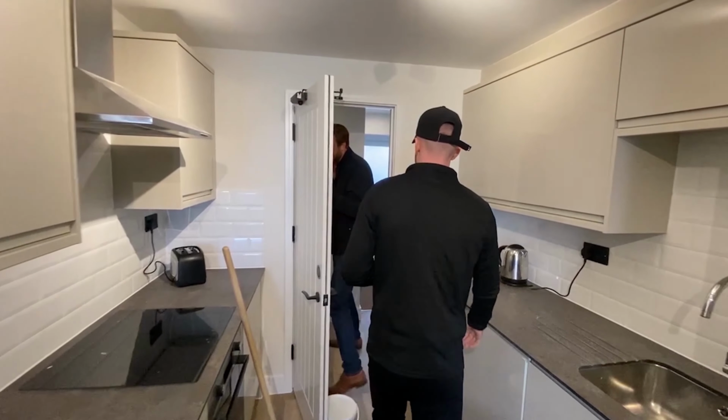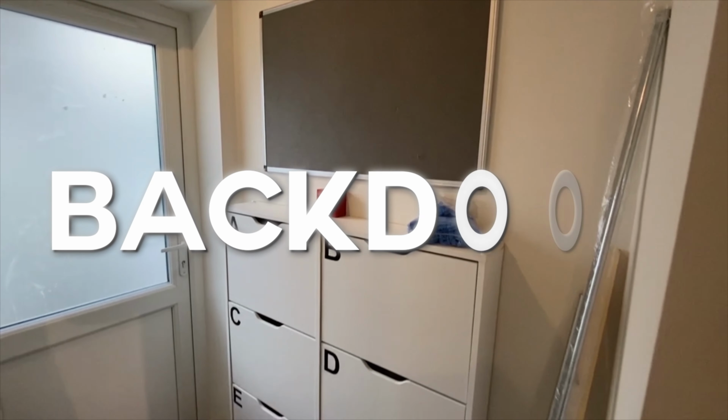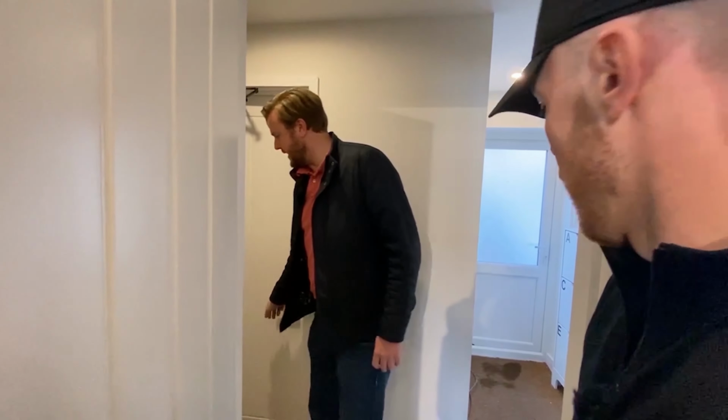The stairs are at the back, so we've had to put a fire door here, which we knew of, to create a passageway. And we've got the back door, which leads them out to a communal area where we've got a little park bench and a little bike stand and stuff, so they can all use it together.